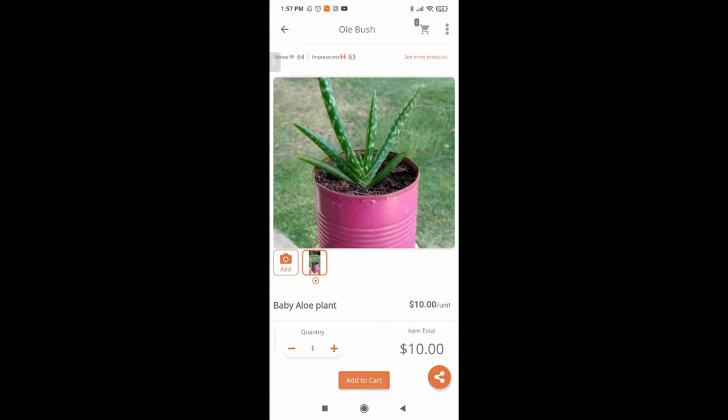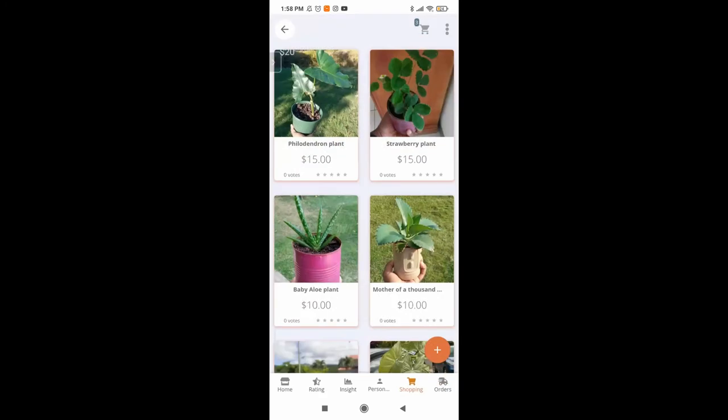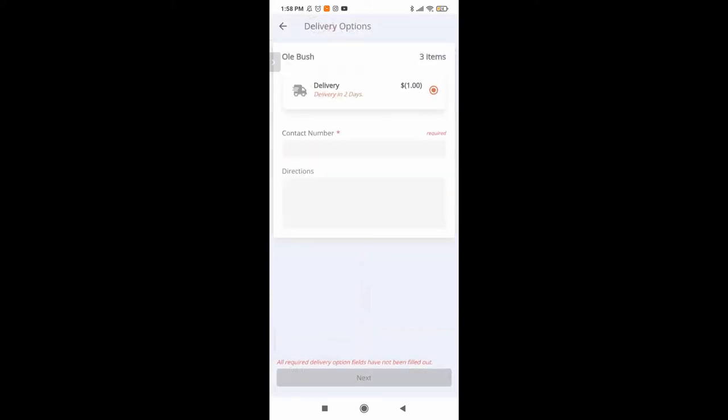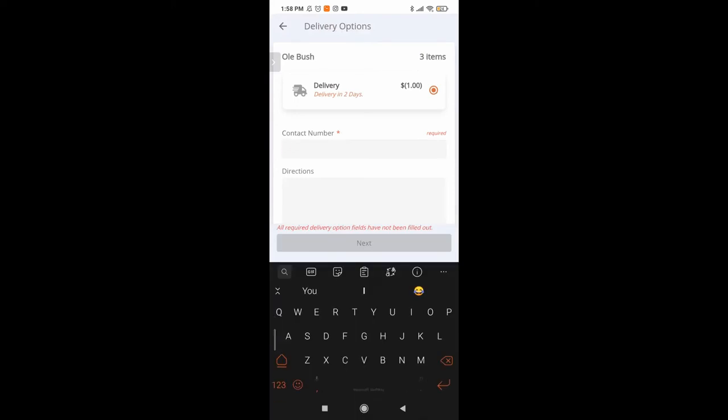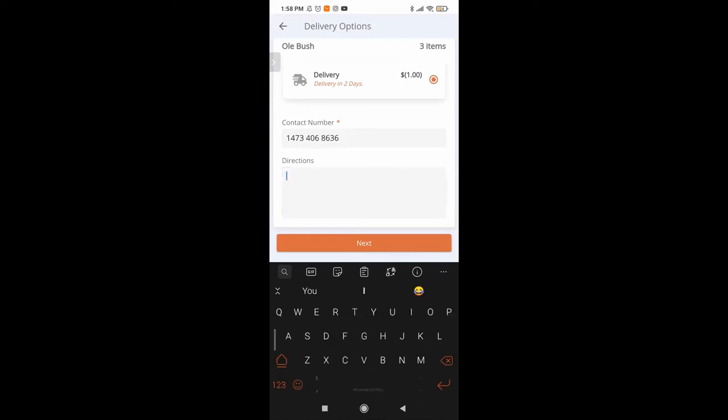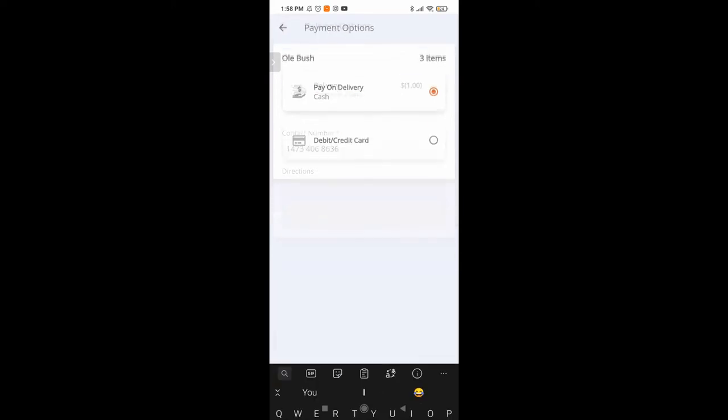Okay, go ahead and add to cart. There at the top of the screen, I've added it to my own cart. At the top of the screen, you'll see your cart. It says I have 3 items in my cart right now. We could just click on that, and here you could go ahead and check out. Right here it says delivery is $1. Just put the dollar in, and then you could put your contact information here, and directions if you may need it.